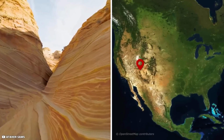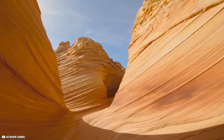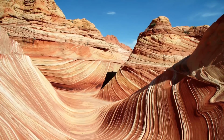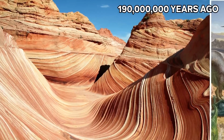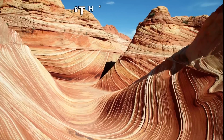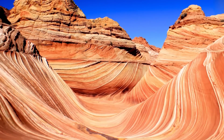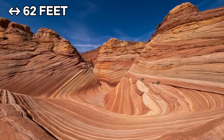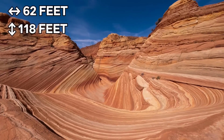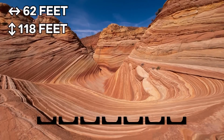Skater Boy. A collection of sloping boulders in southern Arizona's Coyote Buttes Ravine appears to have been designed by nature as the ideal skate park. The wave is a geological monument that was believed to have been formed around 190 million years ago during the Jurassic period and is simply known as the wave. Here, the sand dunes were compressed and turned over time into striped sandstone. The largest trough measures 62 feet broad and 118 feet long, and it has enough room for 7 half-pipes to be placed one inside the other.